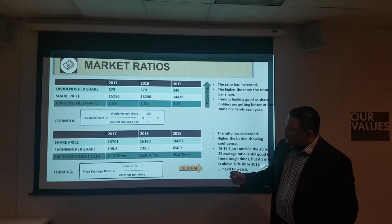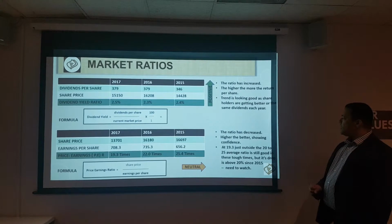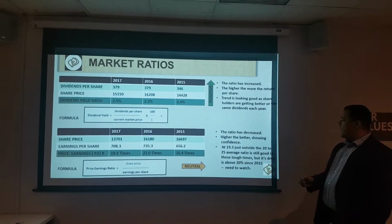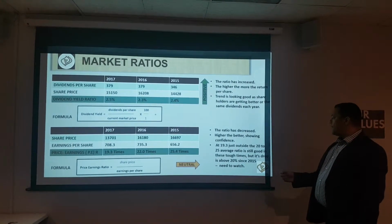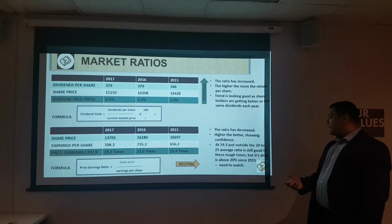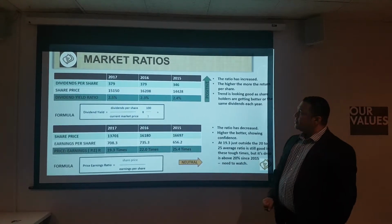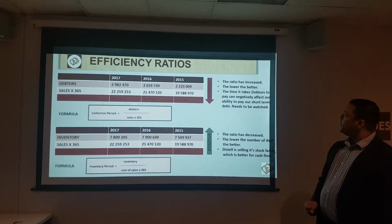And then we also looked at the price earnings ratio, and this ratio we can see has decreased. The higher the better, showing confidence. However, at 19.3, just outside the 20 to 25 average ratio, it is still good in these tough times. But its drop is above 20% since 2015, and we obviously need to keep our eye on this particular ratio. Okay, and then we're on to efficiency ratios.